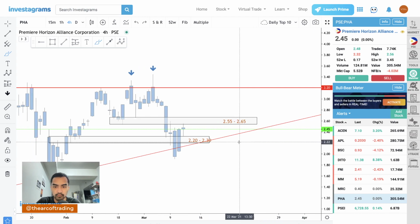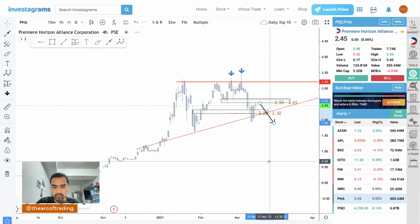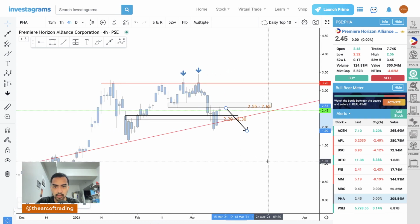But for now, be careful because it still could get rejected and potentially break down out of this, I guess, ascending triangle, as you may say.